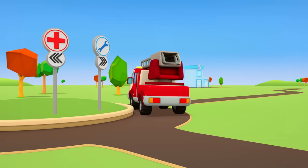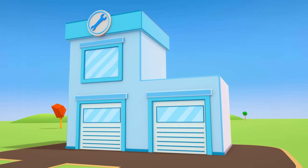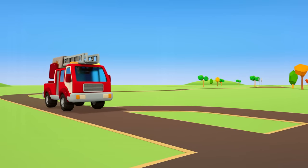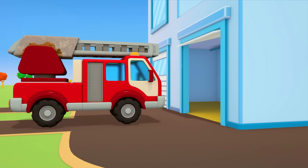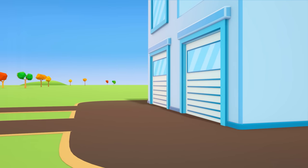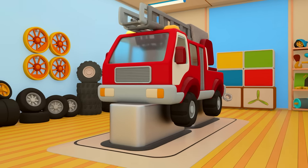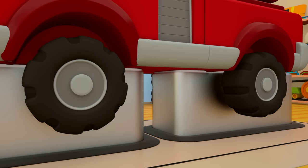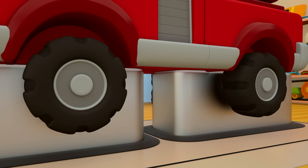The fire engine is turning to the right. And here is the repair shop itself. The door is opening. In you go. The fire engine has come for an inspection. Let's check the wheels. They're turning side to side and round and round.